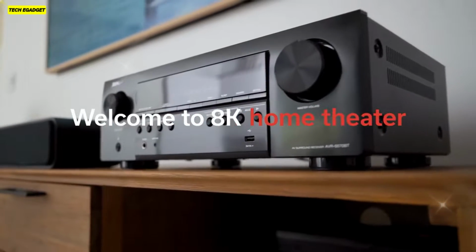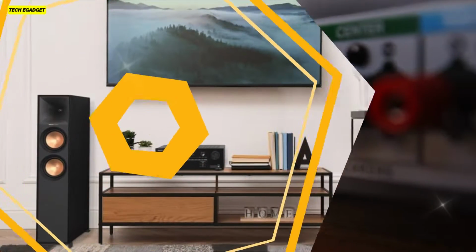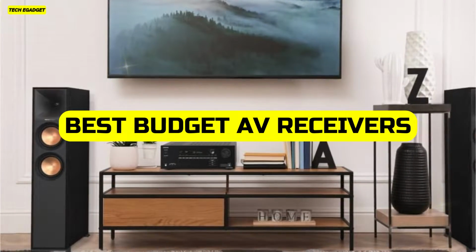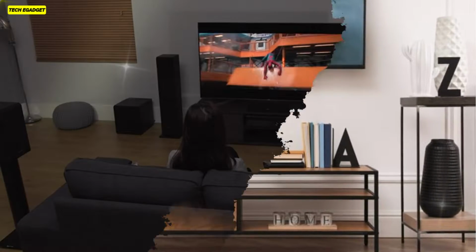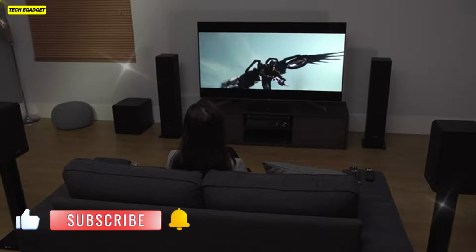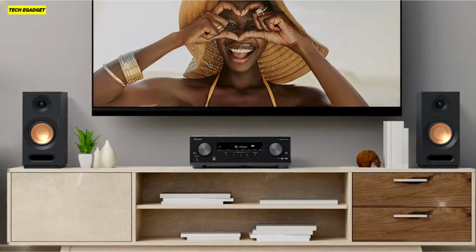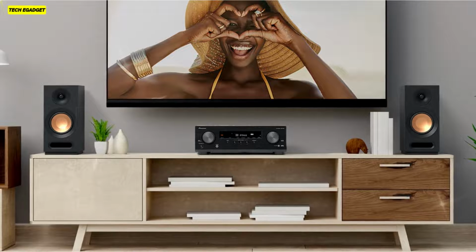Welcome, tech enthusiasts. Today, we dive into the exciting world of home entertainment as we unveil the best budget AV receivers of 2023. If you're searching for the perfect balance between price and performance, you're in the right place. We've rigorously tested and researched to bring you the top contenders that won't break the bank but will certainly elevate your audiovisual experience. Stay tuned for the ultimate guide to budget-friendly AV excellence. Let's get started.